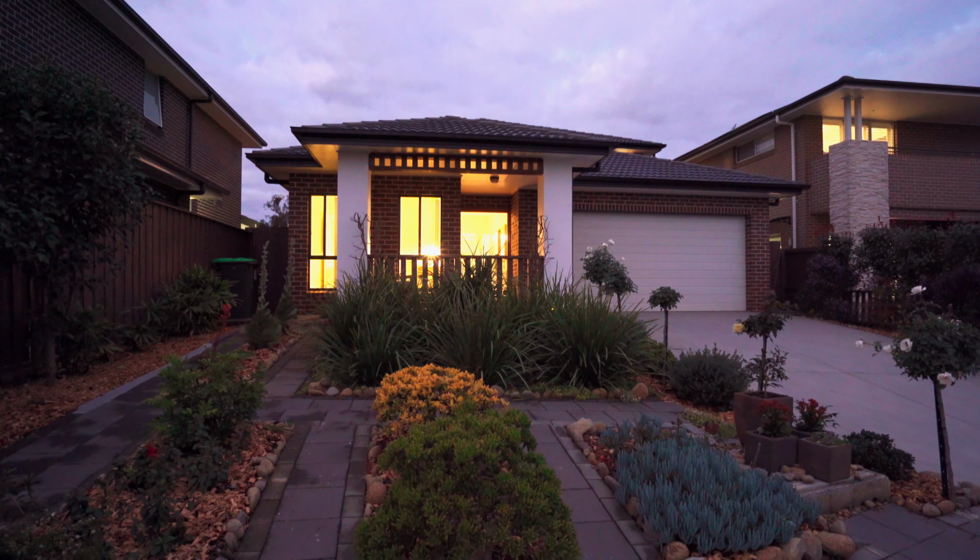Framed by beautiful manicured gardens, this stunning 5-bedroom plus study home is set on a huge 525 square metre block and is less than 3 years old. It showcases a massive upstairs rumpus, perfect for large or extended families.